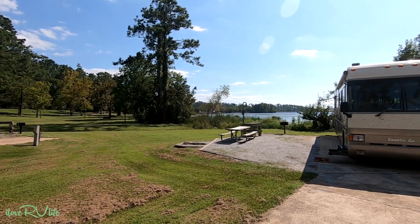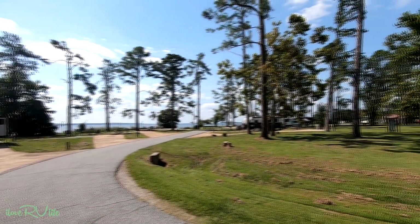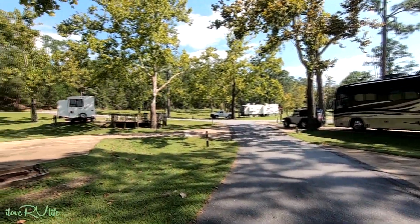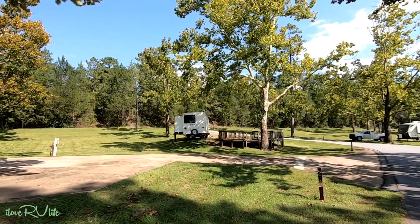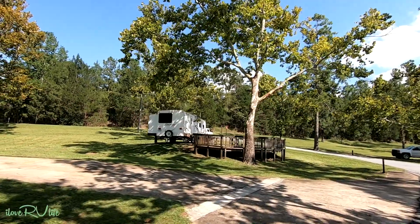Wow. I'm just going to do a span again here of Loop C. Just look how everything is so well maintained. But most of these are very much big rig friendly. Would you look up there where that Sprinter's at? Since it's up on a little bit of a hill, what do they do? They build you a deck to sit out and enjoy.